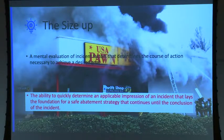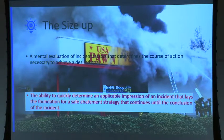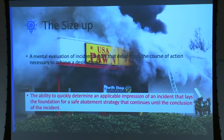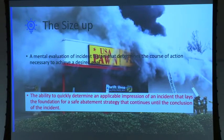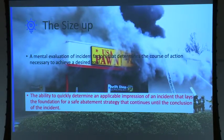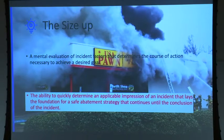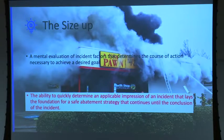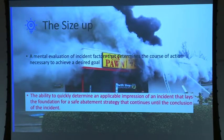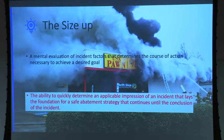But the size up starts well before the dispatch. We've all been told that multiple times. The size up is not just for that company officer. The size up is for everybody on that truck. The driver's size up starts when he gets transferred and gets that map. He starts learning the block numbers, starts learning where commercial is versus residential, the best ways to get into these buildings and stuff like that.